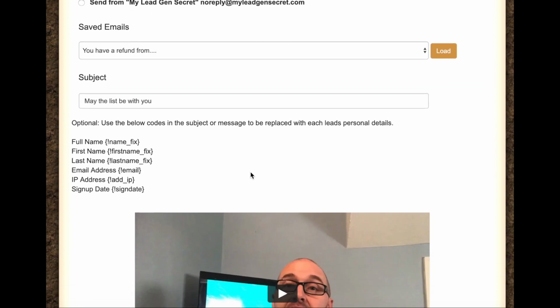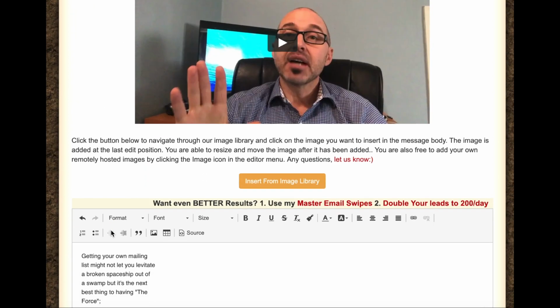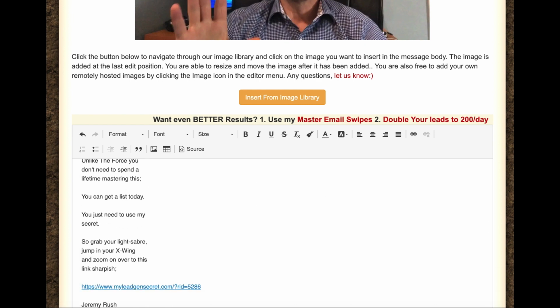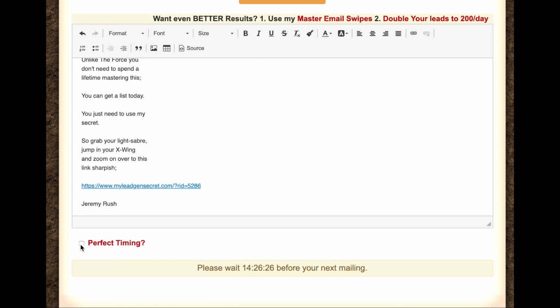And the email that I just clicked and loaded, you put the subject line in. And if you go down below the guy's video, you can edit this if you want, because this is a simple email editor. Your link's at the bottom. I tick this box to say perfect timing. I've already sent an email. I've got to wait another 14 hours to send one from the system, because I can send an email every 24 hours. So there's 10 emails there for you to use.